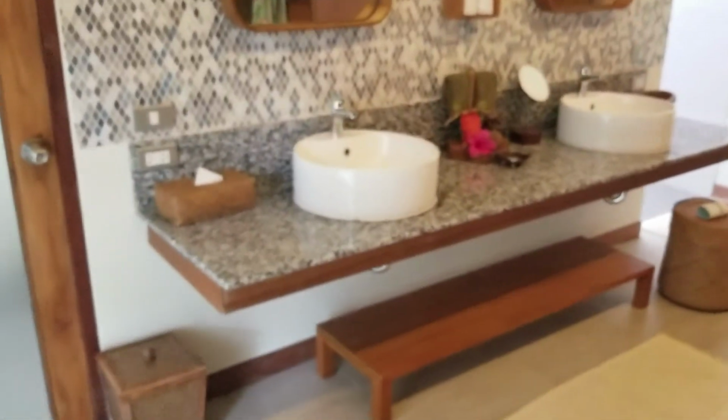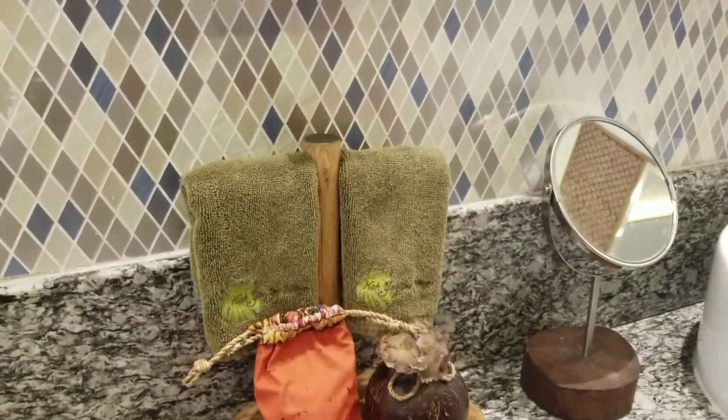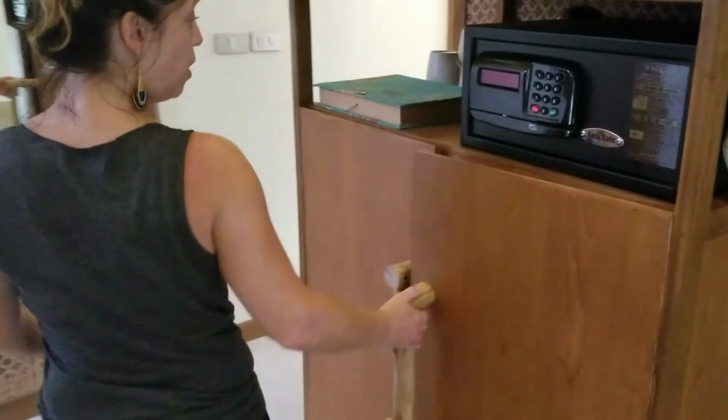Let's check out the bathrooms and stuff. Oh yeah, this is neat. Cool looking sinks. This is where the toilet is. Just a regular toilet. But we get robes, and there's a skylight. Really nice towels. Really cute armoire. This is where the fridge is. And check out this huge shower.